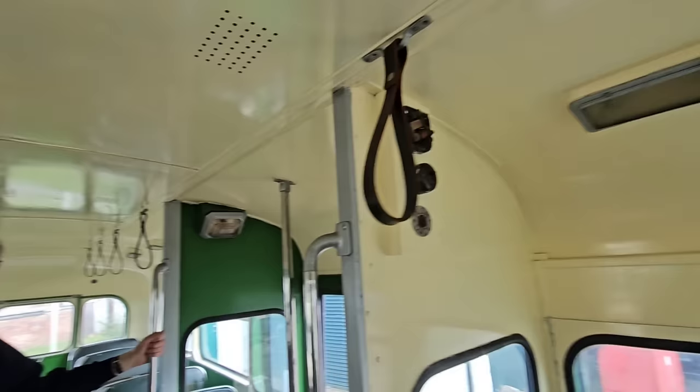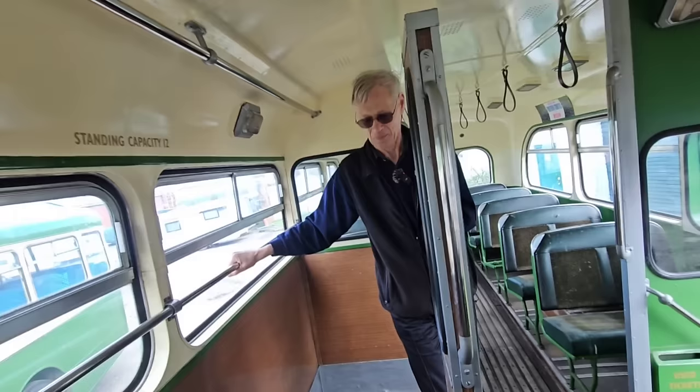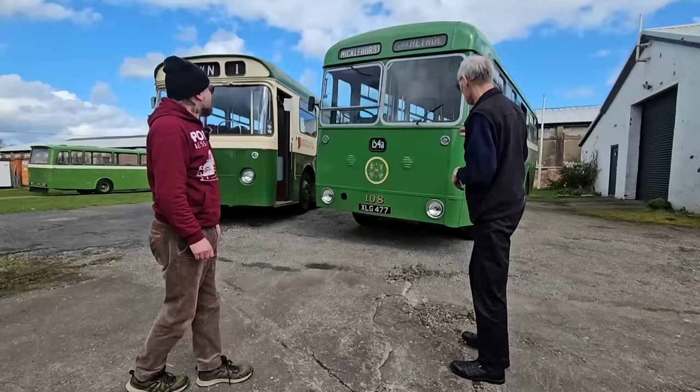And failing that, we have got windows. Plenty of leather straps for everyone all the way down. And of course you've got this area here where you can herd 12 people in, and they can all cling on for grim death. It's like airport buses ahead of its time. Yes. This was what Atkinson called their lightweight version.